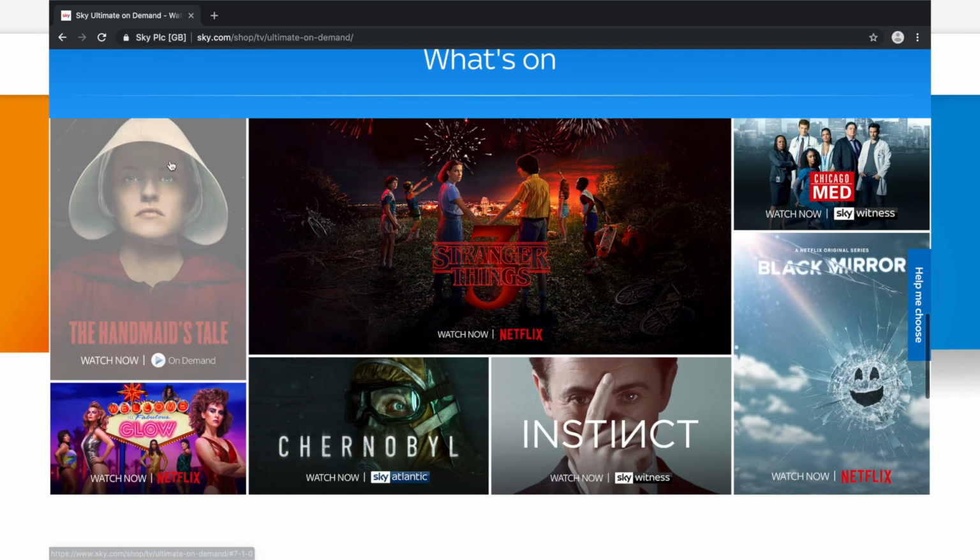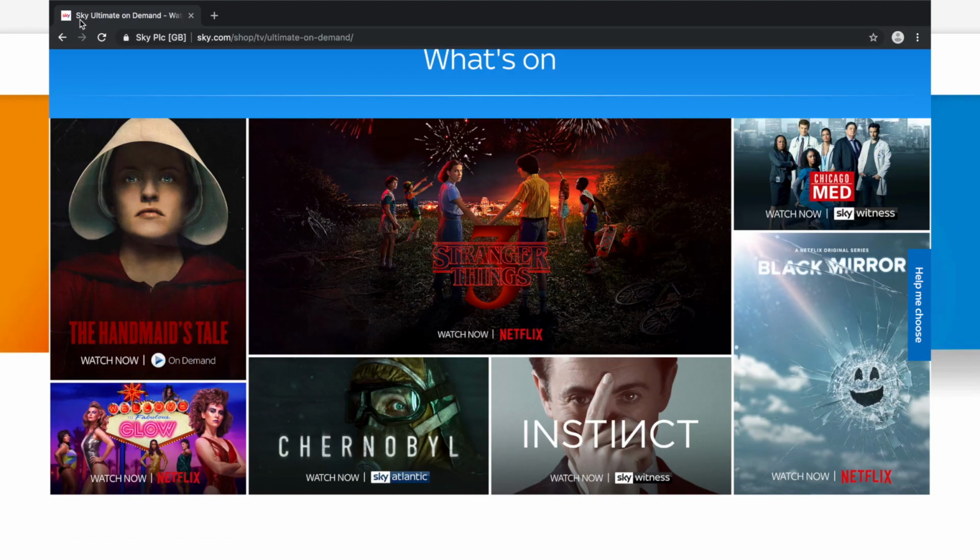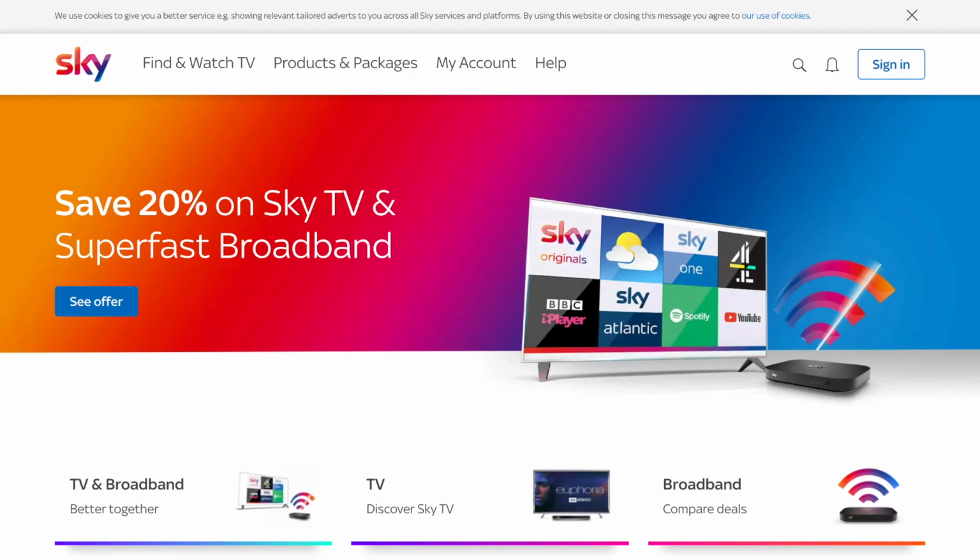With Sky, they actually work in cooperation with Netflix now. So I contacted them, and they did a package of the box sets bundle through Sky and also Netflix, and it only actually cost me £3 extra a month. So I'm gaining the Sky box sets on top of the Netflix, and I'm saving myself £7 a month. So it's just little things like that that you need to bear in mind.